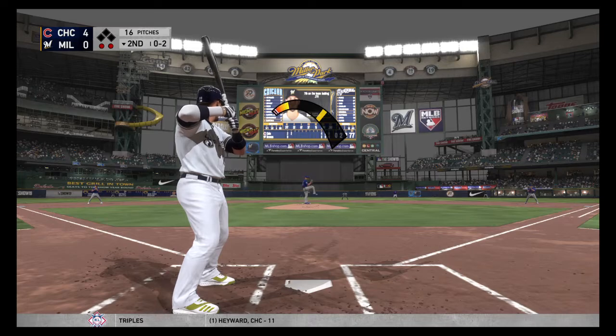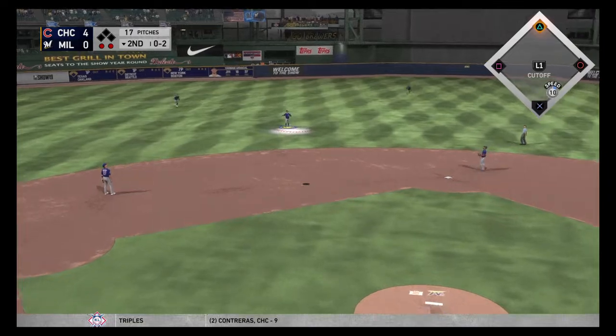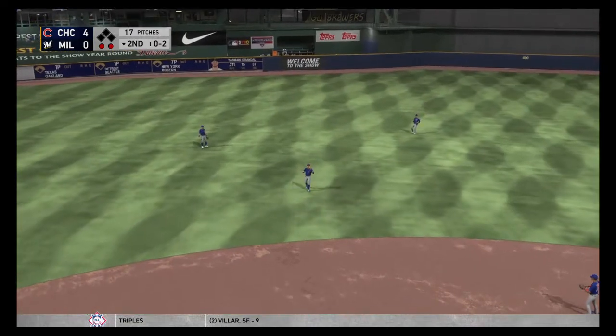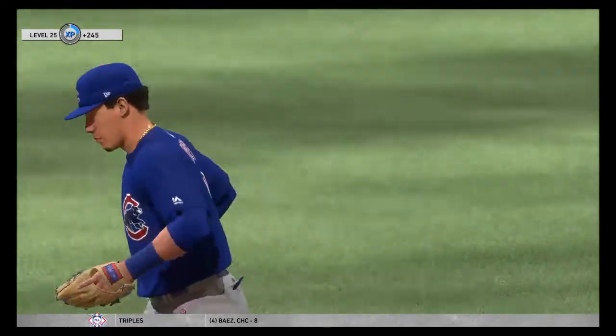Trying to strike out the side. Here it is. Popped him up. Baez waits on it. And that's the 3rd out. Gone in.